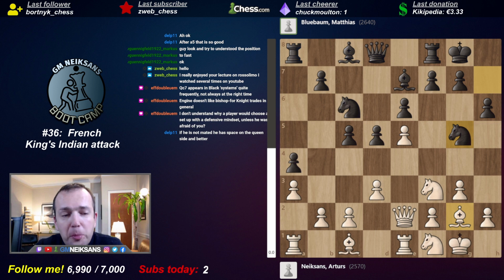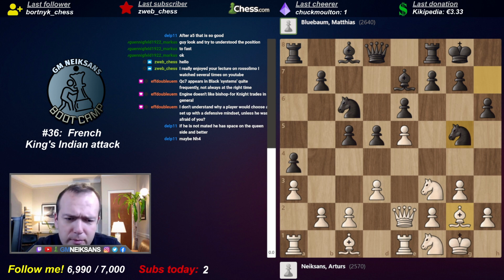F? You mean why black would choose this particular setup? Because the engine says it's good for black. For every single other variation, the engine says what's better. So why wouldn't you choose something which is supported by the engines? Yeah, if he's not mated, he has a space advantage on the queenside. Exactly. So black just played knight g5. How would you respond? Since we know the idea, the goal of this entire system is to go for a checkmate. Knight h4, I don't like it. I don't like knight h4. Maybe you can do something better.